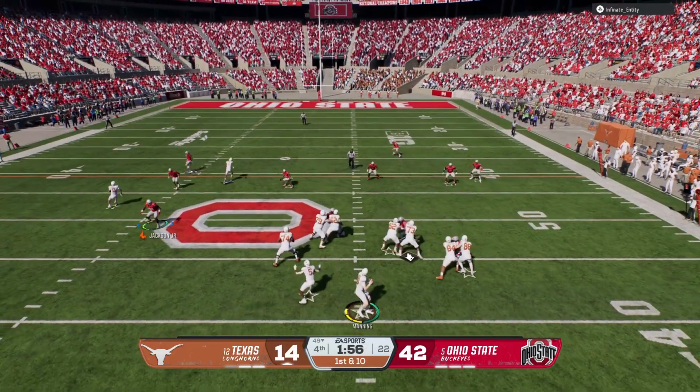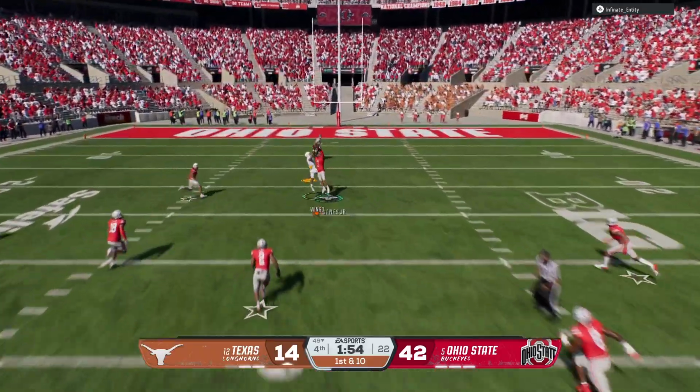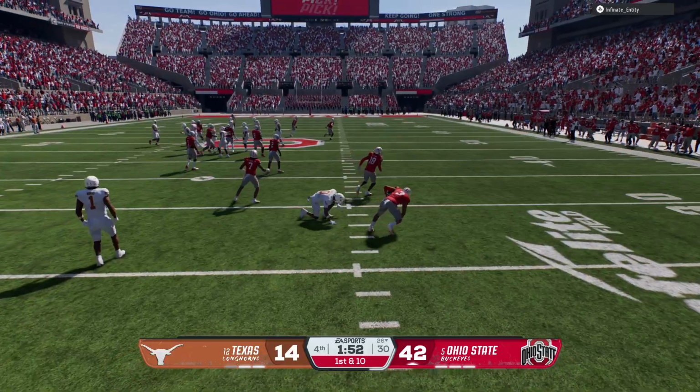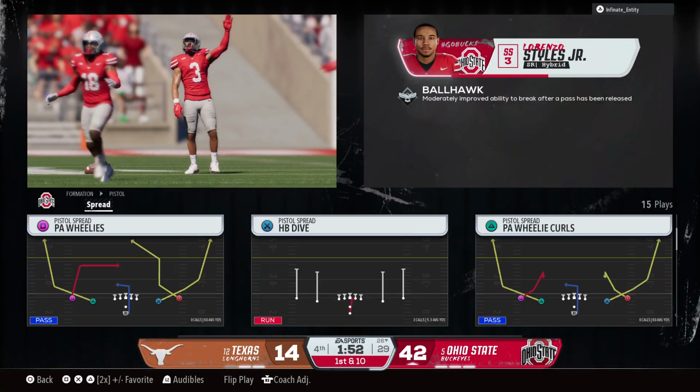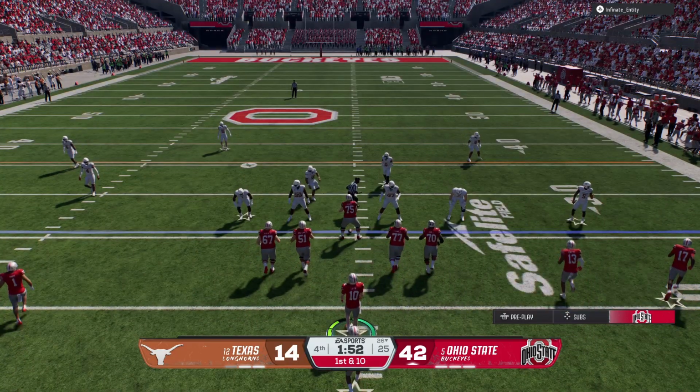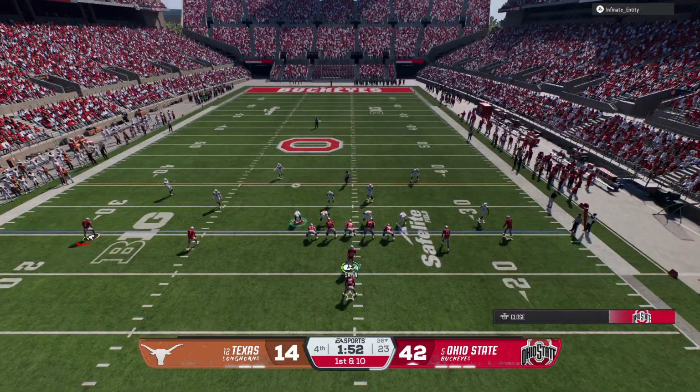To the air, it's Manning. He's taking a deep shot. And that is interception number 3 on the day. Made the play on the pick, was hoping to make one on the return. He'll have to settle for letting the offense pay it off from the 26.